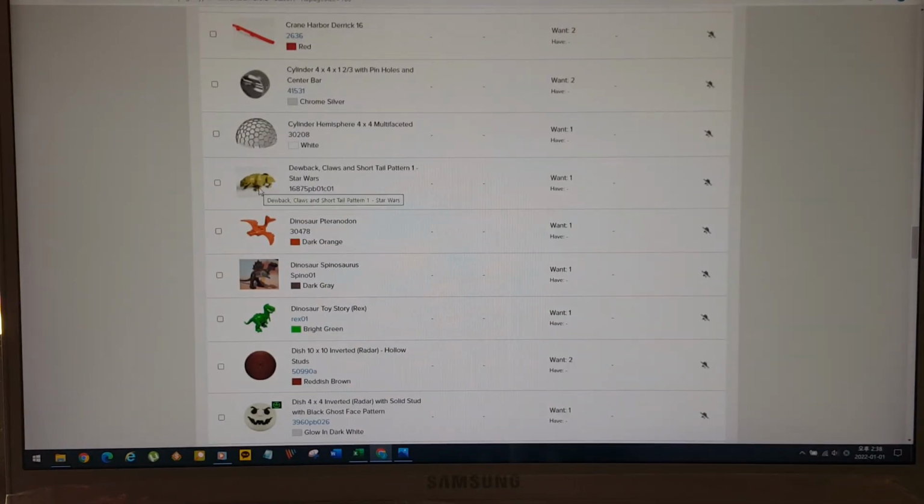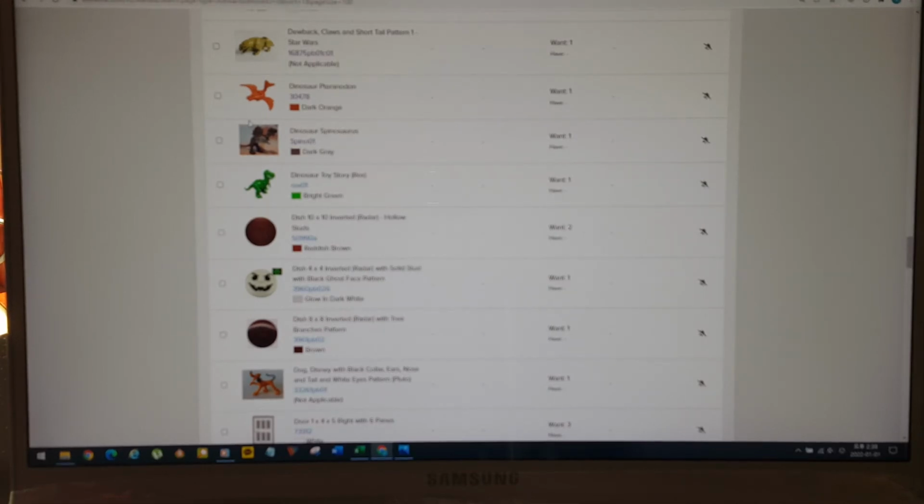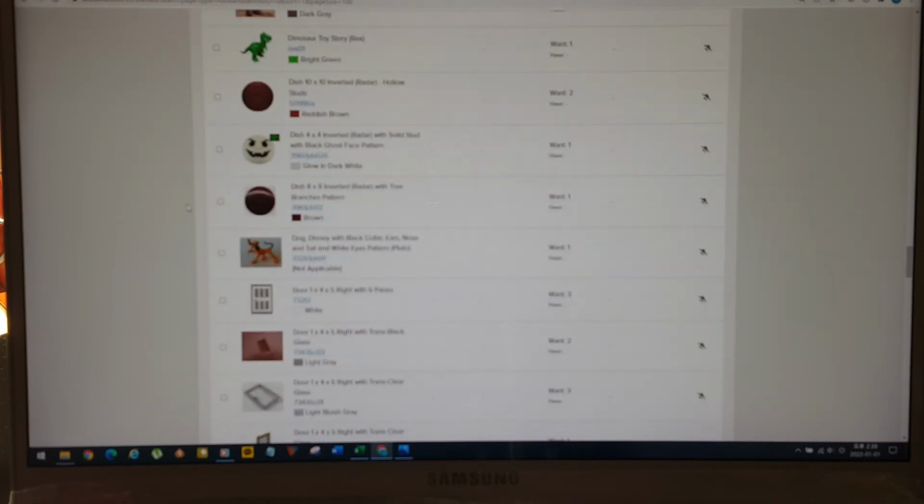And Dewback, of course. I really, really want to have a Dewback to complete my Mos Eisley Cantina set. And some flying dinosaur, birdie dinosaur. Terra means land, doesn't it? Pteranodon, whatever they call it. And dinosaur Spinosaurus, dinosaur Toy Story Rex. I would like to have those guys in my collection as well.